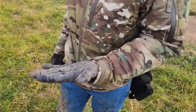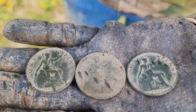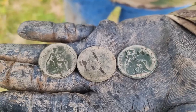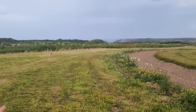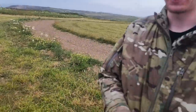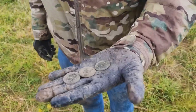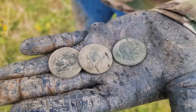Well, good old Nathan's only found a silver coin today. He's found a little coin hoard. Well, I'll say coin hoard. It's a little coin spill, should I say. Oh, look at those beautiful pennies. 1920, 1913, 1902. And you reckon this is all found in the same little area, yeah? Same hole, just over there. So I reckon probably an officer or someone sat down and a little coin spill. Yeah. That's awesome, no? Yeah, wicked.